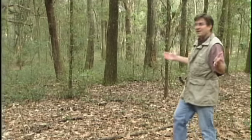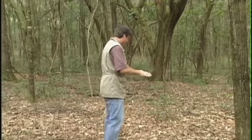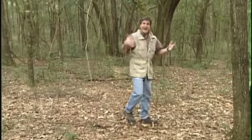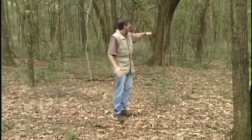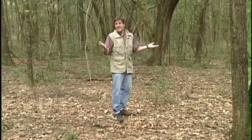This is the other retention area behind me, and it looks pretty natural. The idea being is that the developer has found an area on the property that slopes downwards so that when it rains, this fills up, and over time it percolates into the ground, and it serves the purpose of retaining water on the site.